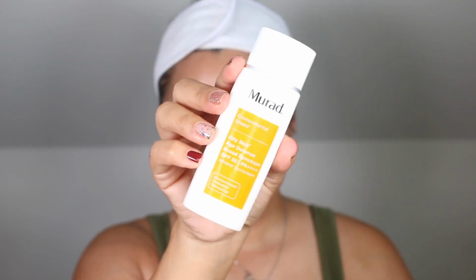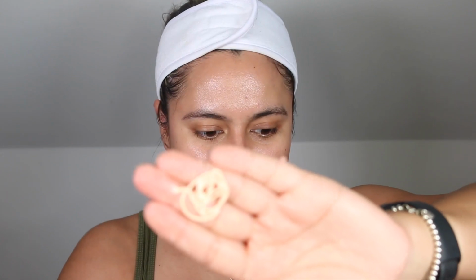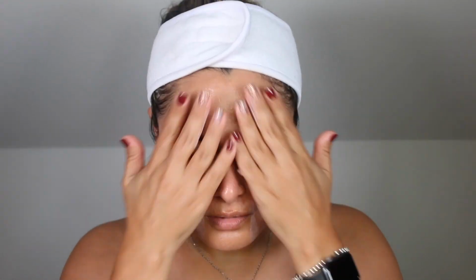I have felt that by not using a moisturizer during the day, my skin has been less congested. To protect the skin from environmental aggressors, I am using the Murad City Skin Age Defense Broad Spectrum SPF 50 PA++++. This is one of my favorite sunscreens. It's very lightweight and it is a physical sunscreen.